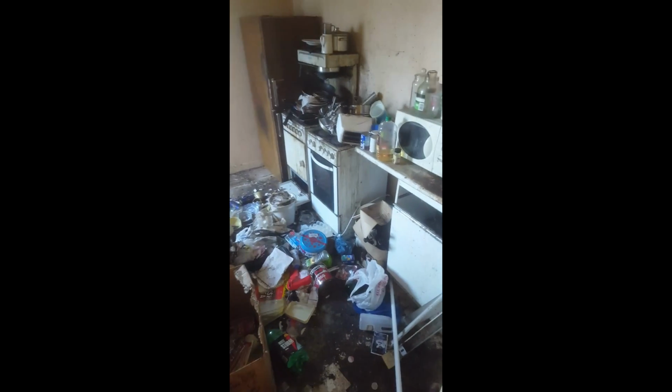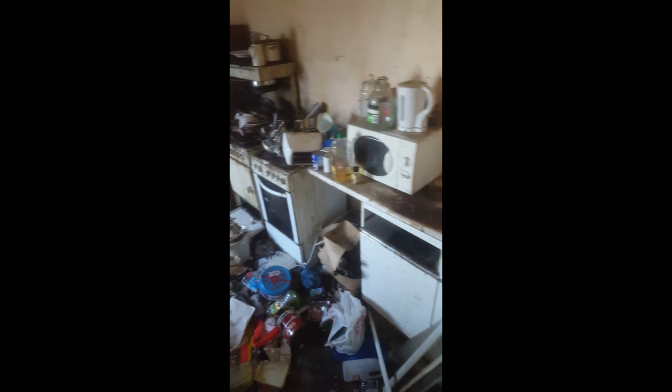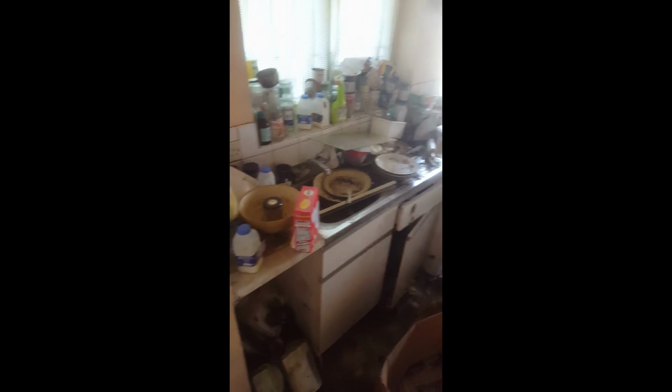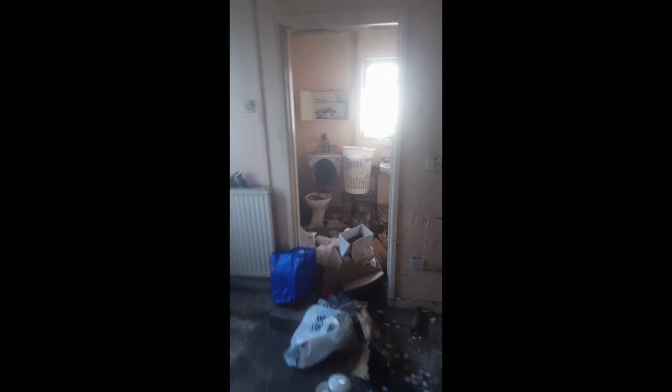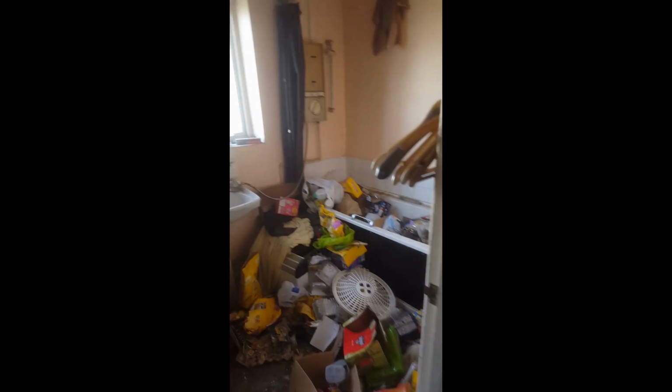Kitchen is disgusting. Not usable at all. And the same with the bathroom.